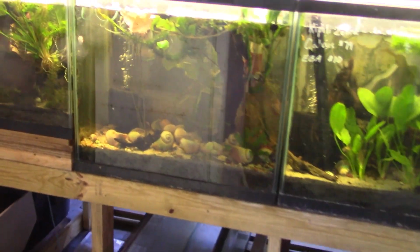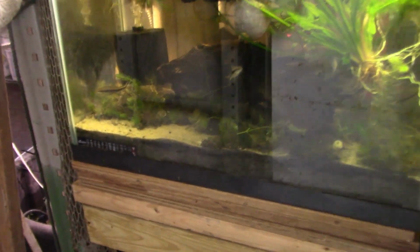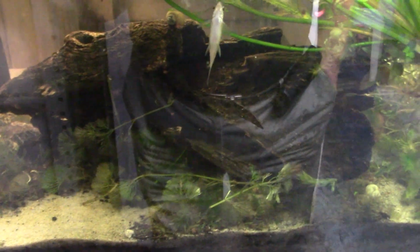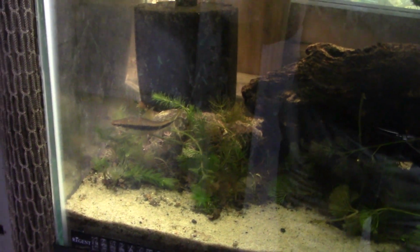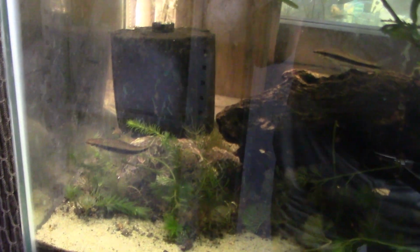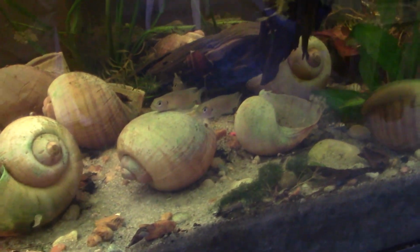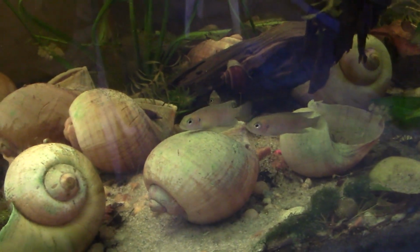Well, let's see now what we have over here. These are some, I don't know what they are. They look to be some kind of an algae eater that showed up in our goldfish pond when we emptied it. And I don't remember what they are or how they got in there. These are little baby check dempseys. These are our shell dwellers. And that's it. That's what we got for shell dwellers.